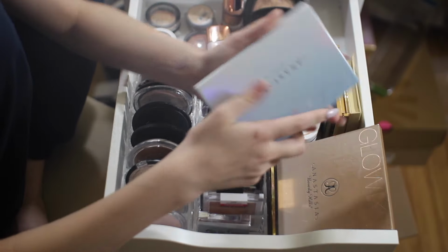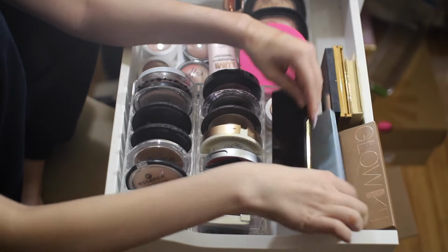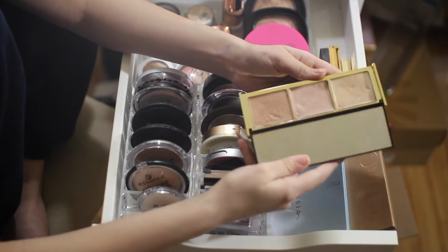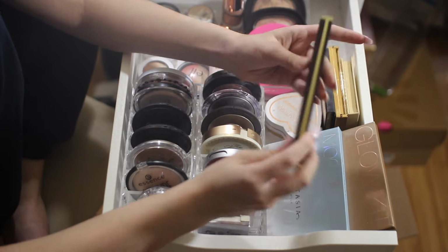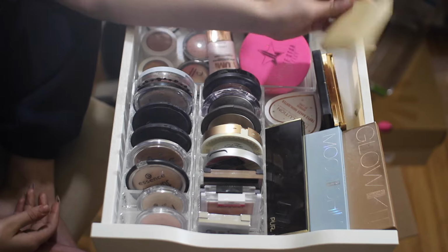Then I have the Anastasia Moonchild Glow Kit. I talk about this in my birthday haul. And then I have the Pure Moonlight Glow Highlighting Trio, which I'm not a huge fan of. I found it in a dumpster though, so at least I didn't pay for it. Here I have my little baby highlighting palettes and then my highlighter.